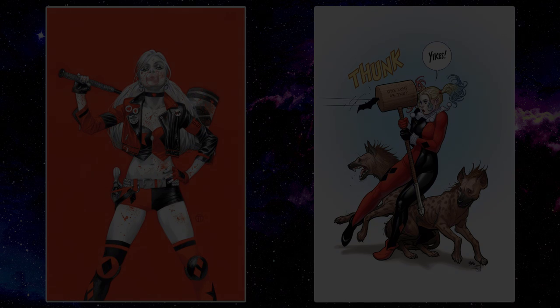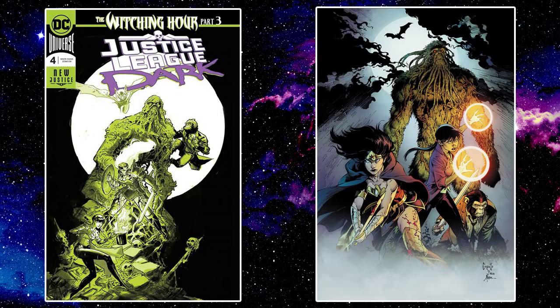That book is done by Sam Humphries and Sammy Bosseri. One of my favorite books right now, Justice League Dark. Are these books coming out bi-monthly? I don't know. That's what it feels like. Justice League Dark number 4 by James Tynion and Alvaro Martinez. That has a foil cover by Riley Rossmo. And of course, we have our cover B by Greg Capullo.